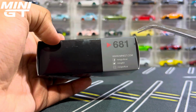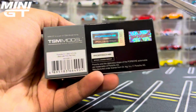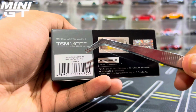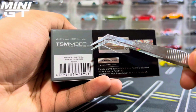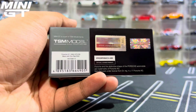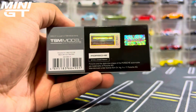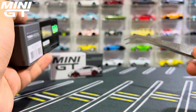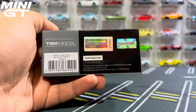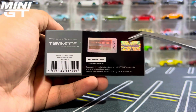On the top it says 981, minigt.com, and so on, basically their socials. And at the back right here, TSM model, Porsche 911 992 GT3 RS, black with Pyro red, right-hand drive. So I just realized, by the time I bought this car compared to the white one, this one is right-hand drive, whereas that one is left-hand drive. I did not know that, surprisingly. I just bought it and I didn't check the box whether it's right or left-hand drive. So it says Porsche, basically their licensing and TSM model.